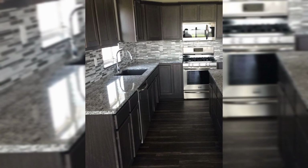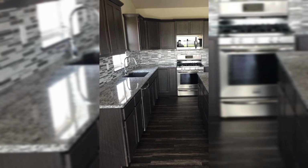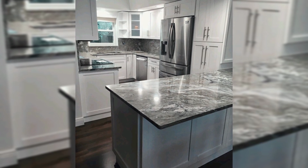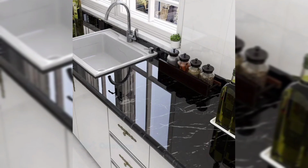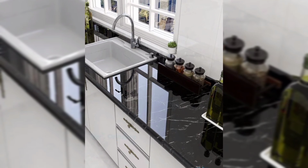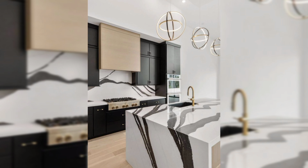Let's talk about smart storage solutions. In a well designed kitchen, every inch of space is utilized efficiently to maximize storage and minimize clutter. Consider features like pull out pantry shelves, corner carousels, and drawer organizers to keep your kitchen organized and tidy.